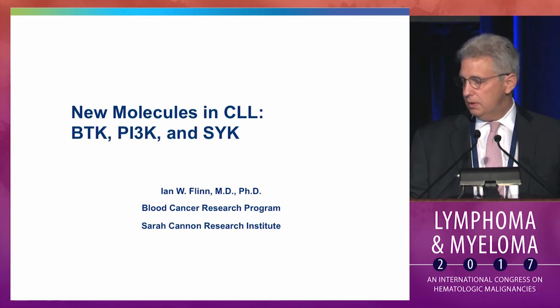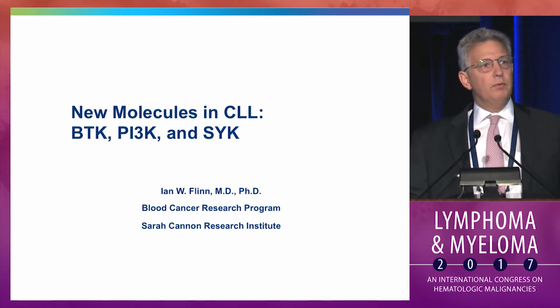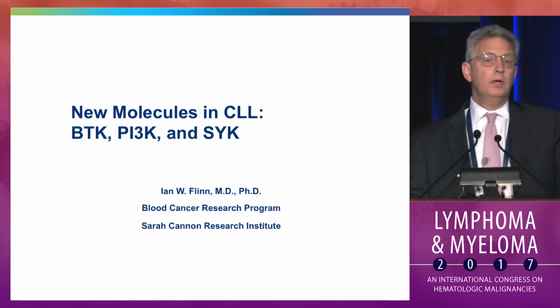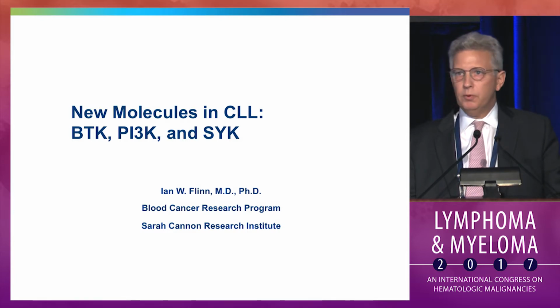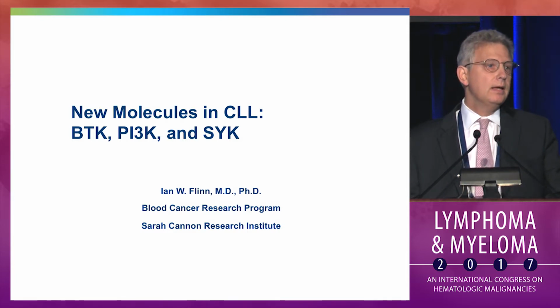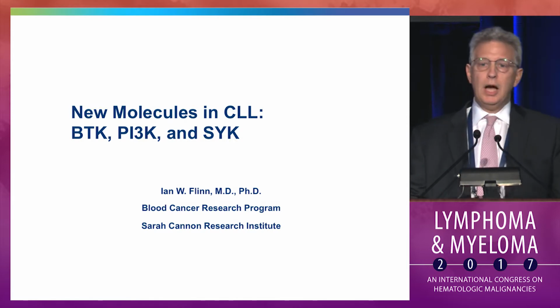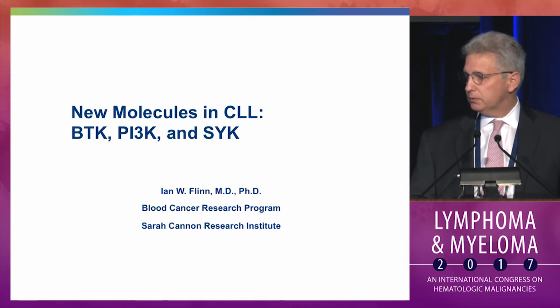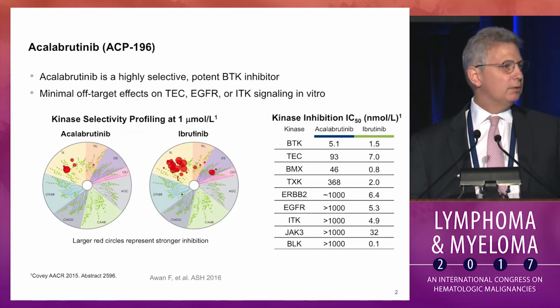I'd like to discuss some new molecules in the treatment of chronic lymphocytic leukemia. I think if we listen to the speakers that we just had this morning's session, clearly we've made substantial progress for the treatment of CLL over the last decade, but there's certainly opportunity for progress here as well in new molecules. And I'm going to walk us through some of the new drugs.